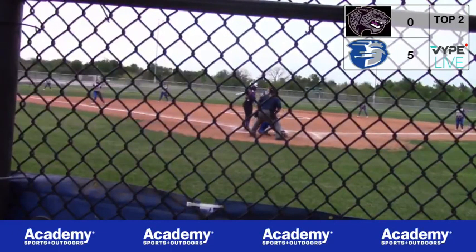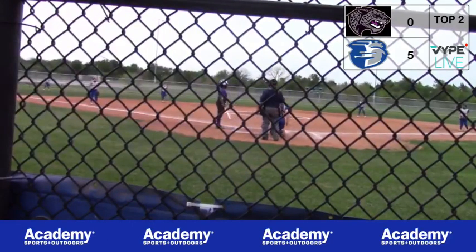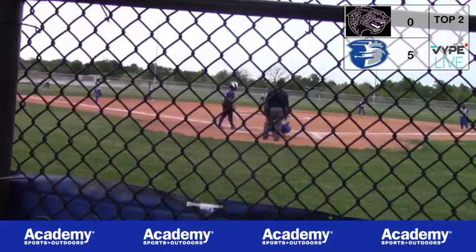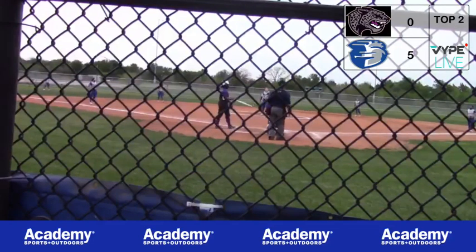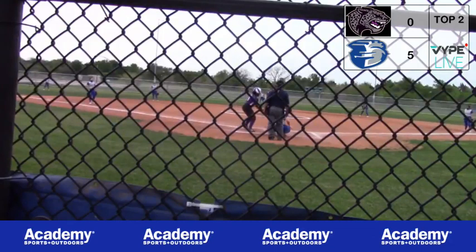So here we go at the top of the second inning, 5-0 lead, Maynard New Tech. So about as good of a first inning as you could have there to start this one off. Jaguars look to rebound and try to get on the board here. At bat, we have number 9, Analia Scott here. Christina Miller remains the pitcher.